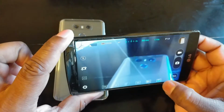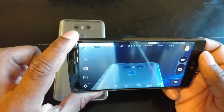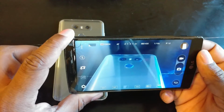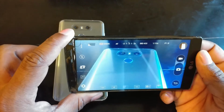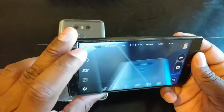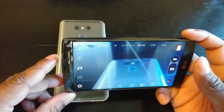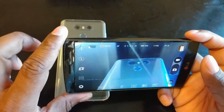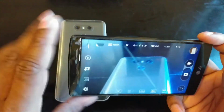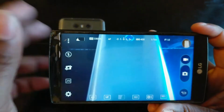Now, one of the selling points of this phone was that it had an f1.8 aperture, 16 megapixel camera with laser autofocus, something that LG pretty much made a thing since the G3. And another thing they had was a full manual mode. You know, a lot of phones have pro modes and stuff like that, but LG went all out and pretty much has a lot of features in their camera app.